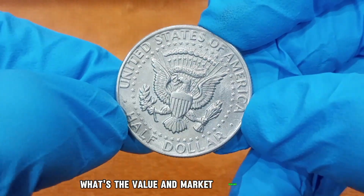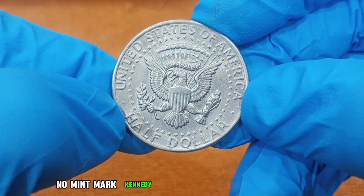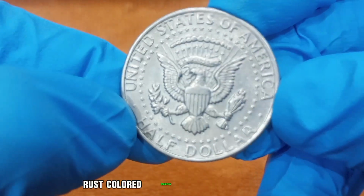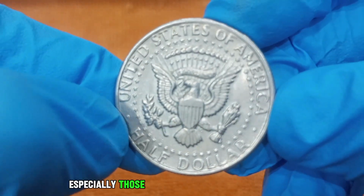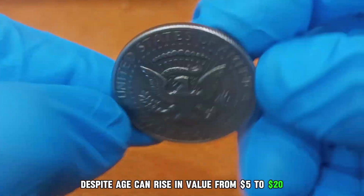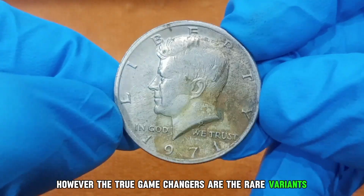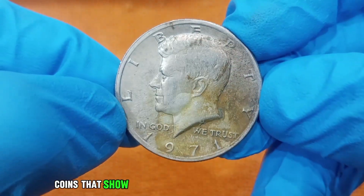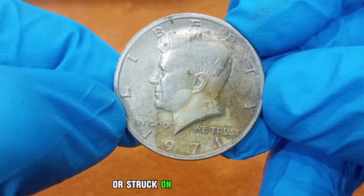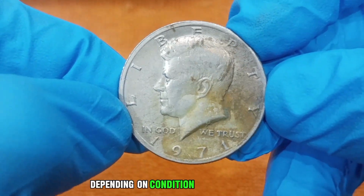What's the value and market demand in 2025? In common circulated condition, 1971 no mint mark Kennedy halves typically sell for $1 to $2. But coins in unique, rust-colored condition with natural toning, especially those displaying strong strike details despite age, can rise in value from $5 to $20, simply because of their unique visual appeal. However, the true game changers are the rare variants and high-grade survivors. Coins that show mint errors, such as double die obverse, off-center strikes, missing layers, or struck on wrong planchets, have been known to sell for $500 to $5,000, depending on condition and certification.